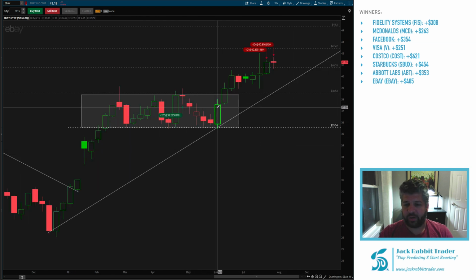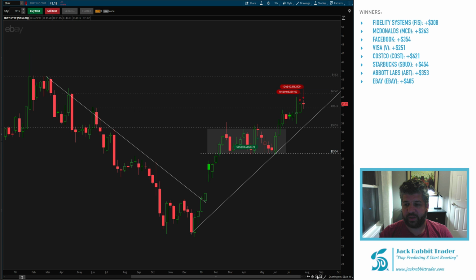Okay, and then ultimately, similar to Facebook, had this inside bar where it finally broke above the previous week's high. All right, so if you weren't long eBay at that point, that could have been a potential entry. And then we looked for some resistance levels above. Okay, so the first resistance level was 40.74, and you'll see we took 101 shares off on that move where it hit 40.74. All right, those actually took off at 40.83, and then we were looking for maybe some continued move.